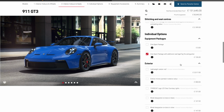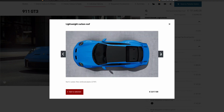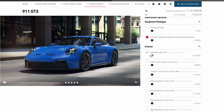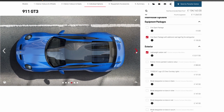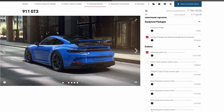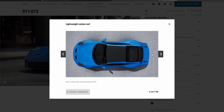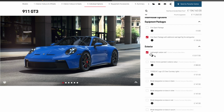How about for the exterior? Yes, so we can get a lightweight carbon fibre roof. Shall we show you? Boom. There we go. Look at that. So, a lot of carbon fibre. Oh yeah, I think that looks absolutely great. I'm not too sure about you. What do you feel? It does flow very well. I do agree with you. Would you like to keep it? This is it without. I'll just show you again. That's it without or with.